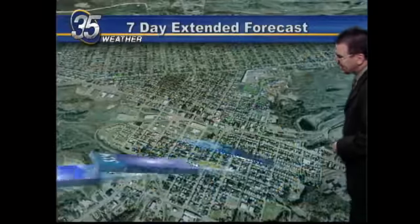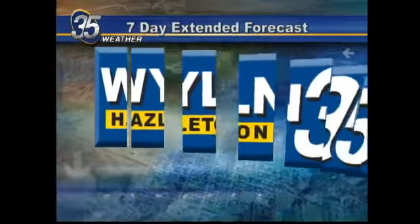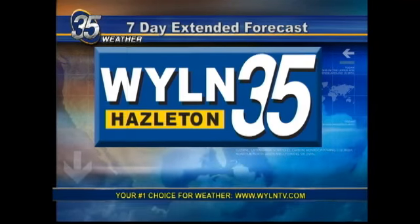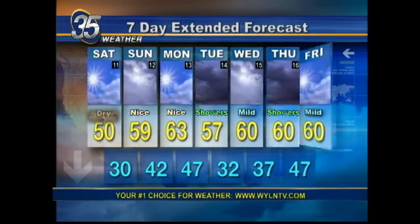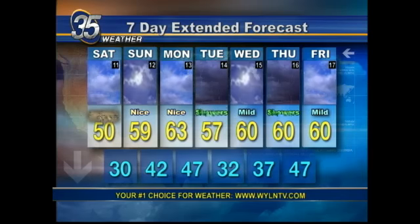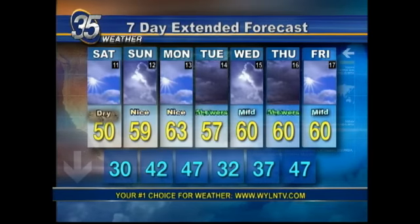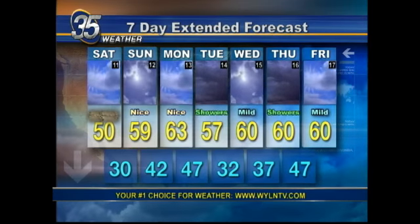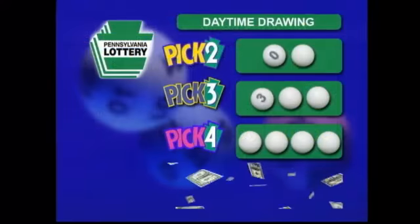And then heading into next week, a couple of chances of some rain across our area, but overall we should be on the mild side. Here's a look at the extended forecast over the next couple of days. Going into tomorrow, about 50. It will be close to 60 on Sunday, in the 60s for Monday, some showers for Tuesday, dry for Wednesday, and then we'll be holding near 60 going into the ending part of next week.